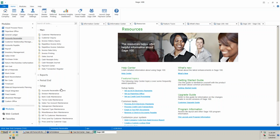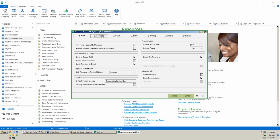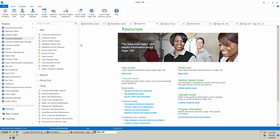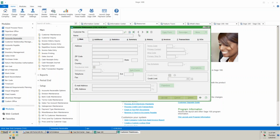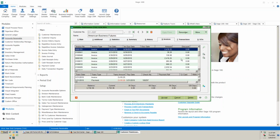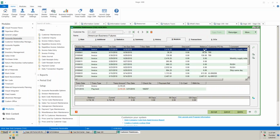You also want to verify in your setup options what your retain paid invoices option is set to. So in the AR module, under the Setup folder, in your accounts receivable options, on the Additional tab here at the top left, we have the days to retain paid invoices. So this is in days, not months or years, and the maximum is 999 days. What that affects is in your customer maintenance, here on the Invoices tab. Once these invoices have been fully paid, so we have a balance of 0, they will stay on this list for, in my situation, 999 days after they were paid.